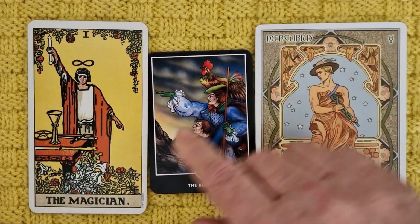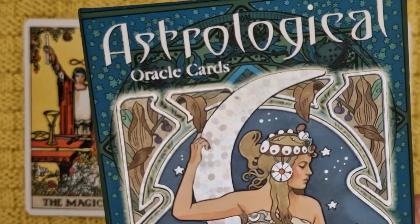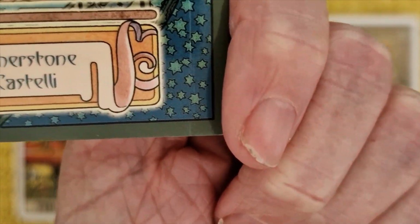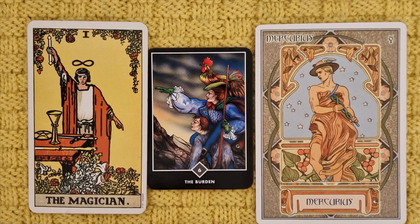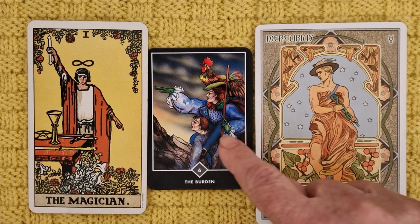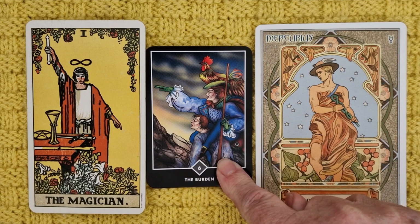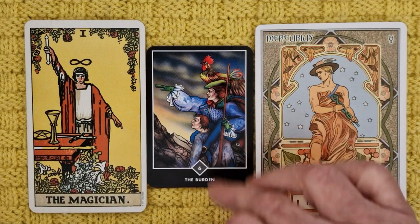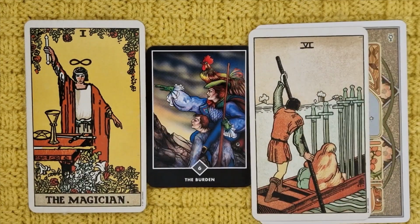So if we look at Mercury as aligned to the Magician and this Osho Zen card, and this deck here, the Astrological Oracle cards, by Linnea Weatherstone and Antonelli Castelli. There you go. It says about the shadow side of Mercury: the shadow side of Mercury is sharp-witted, cunning and trickery, which can be used to take advantage of those whose wits do not move at such lightning speed, or whose nature may be more naive or gullible. So that sort of ties into that card, doesn't it? We are naive, quite there, but we've woken up. We've woken up and we're moving on.